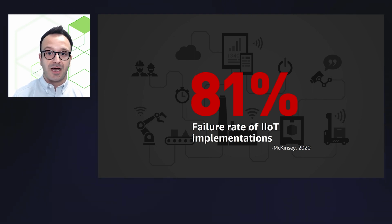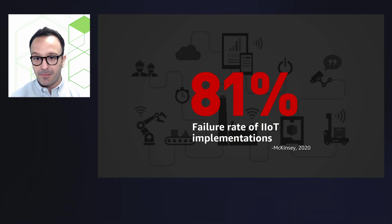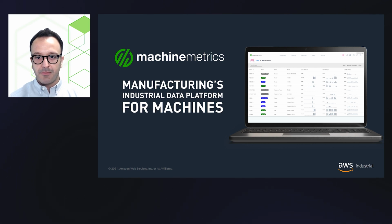Generic solutions cannot truly solve manufacturing vertically specific problems without custom system integration and application development, which for most manufacturers slows down value acceleration for the factory floor. To address this problem and for the digital factory to reach scale, this needs to be simpler, and MachineMetrics has done exactly that.